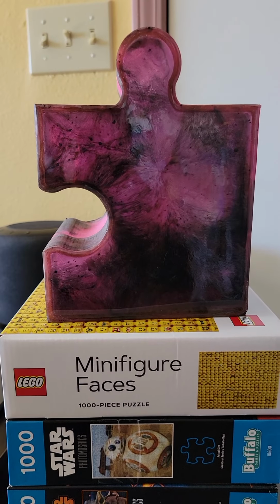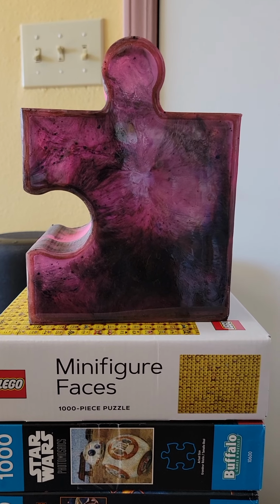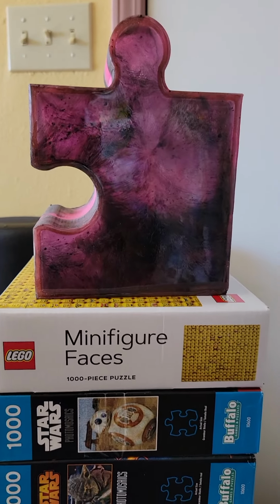That's a 3D puzzle case my friend made. There's a puzzle in there. It holds 500 pieces. It's got a Christmas puzzle. So, really super cool, the stuff they create with their 3D printer.